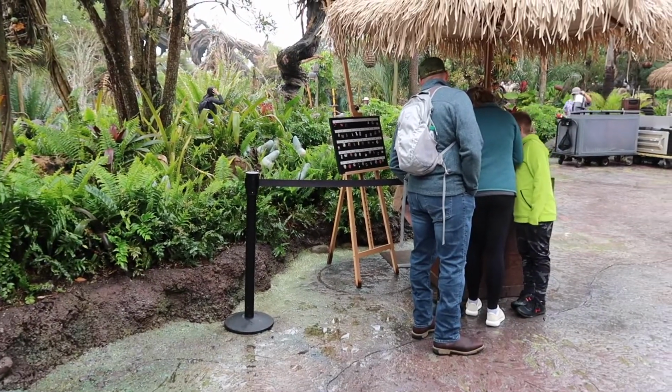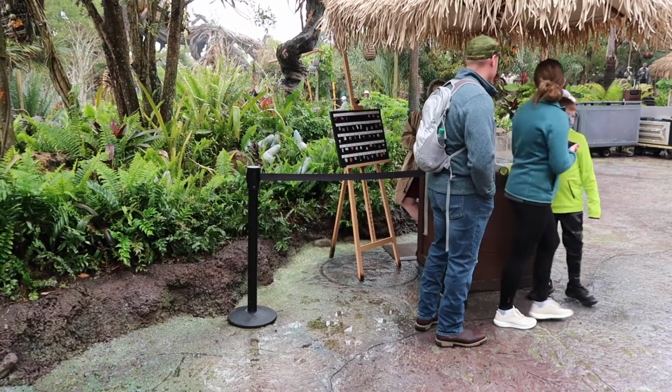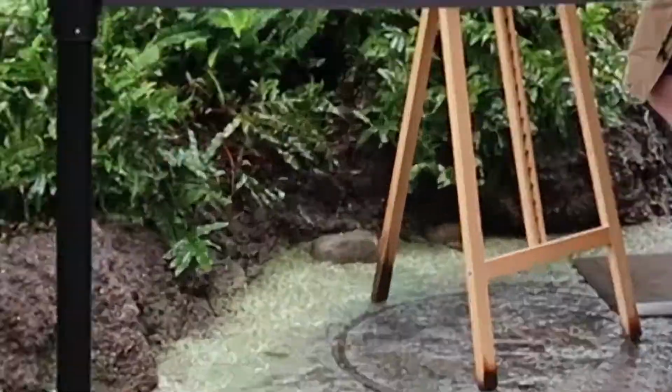It's really cool to see pin trading back at the parks too. Obviously, it's a little different than the pin trading we used to know, but it's cool that they have that back.